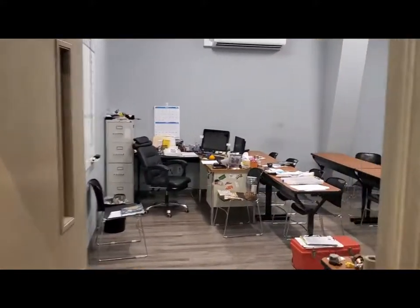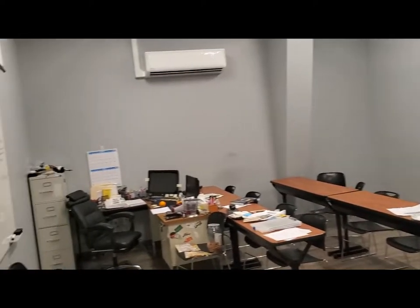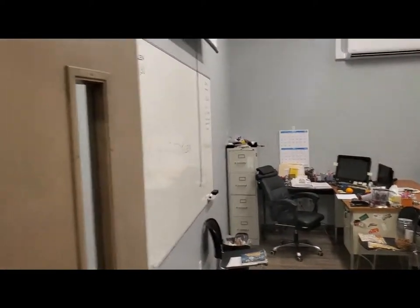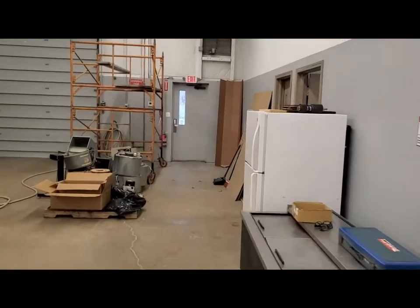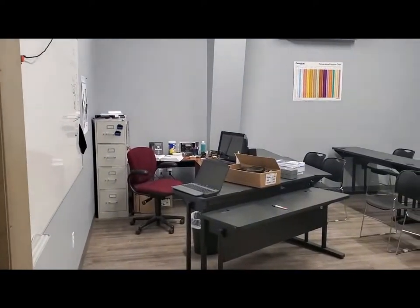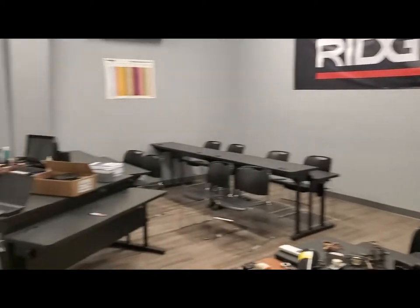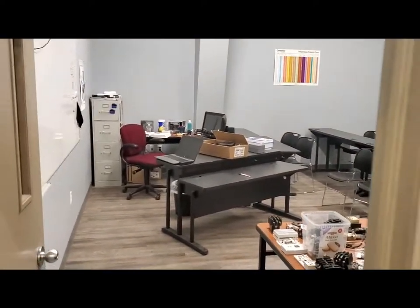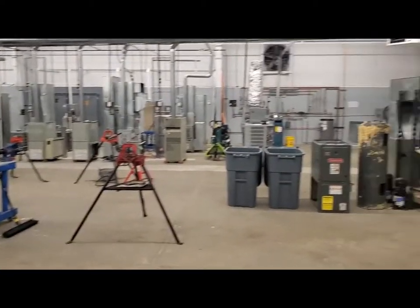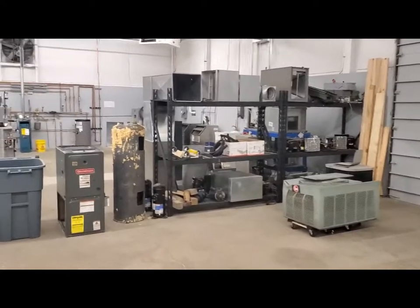Here's our third quarter classroom. All our classrooms are about the same, with the tables, overhead projectors, and setup for the instructor. In our last classroom here, currently changed around again for the teachers that are teaching away. Come out in the shop, we'll have various things available for the students to work on.